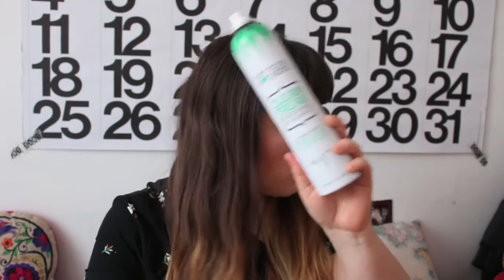It's not too wet, it's not too powdery, it's somewhere in the middle, it's fairly invisible in the hair. It just does what you want it to do, and it's fantastic.